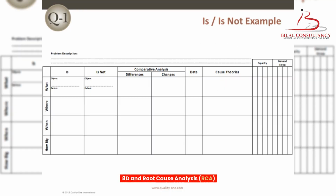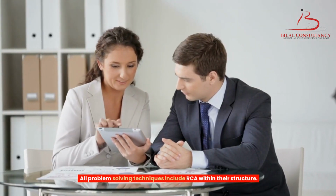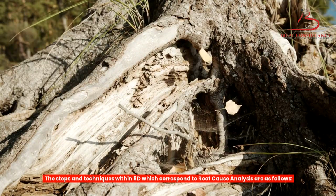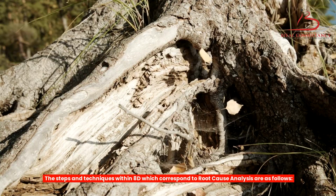8D and root cause analysis, RCA. The 8D process has root cause analysis, RCA, embedded within it. All problem-solving techniques include RCA within their structure. The steps and techniques within 8D which correspond to root cause analysis are as follows.